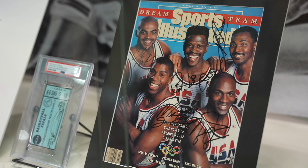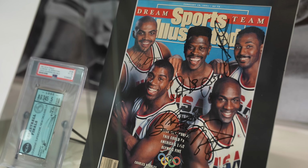So I've been talking about how I think this is a really good time to buy Jordan rookie cards, really Jordans in general. The market's dipped so much and it's starting to tick back up right now. I still think you're in a prime buying window.